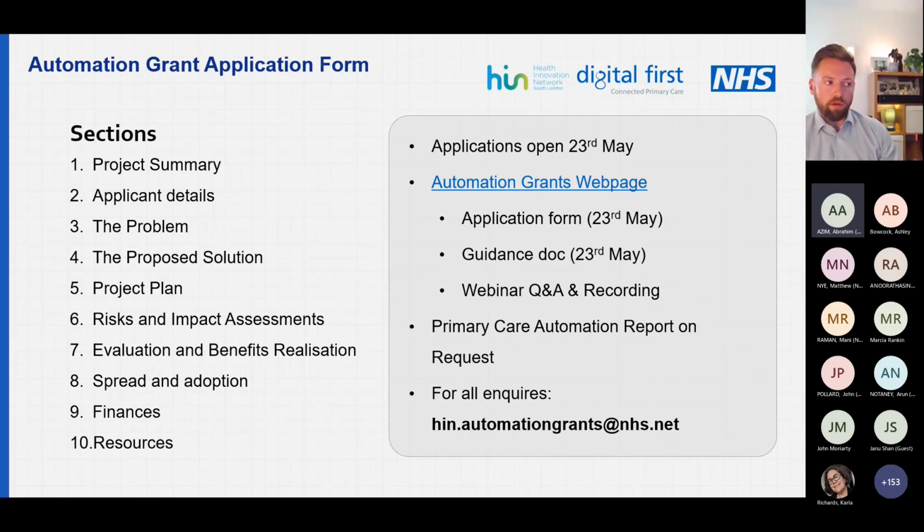Also, we're expecting people to have a good idea about the resources that they'll be putting forth to deliver this work, the risks that they perceive, and the evaluation and benefits realization plans that they'll put in place so we can soak up that information and feed that out to the wider system. So that's really all I'll say about the application form. There are guidance notes that will be sitting alongside the application form, which hopefully will explain anything that isn't 100% clear. But as I said, applications open next Monday.